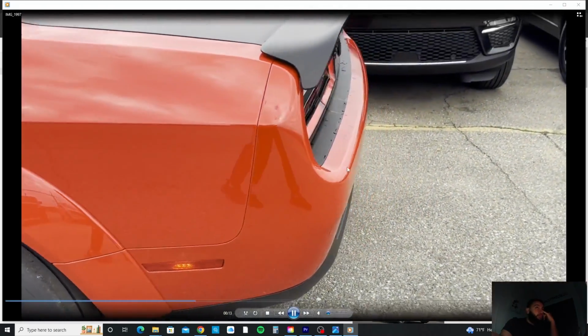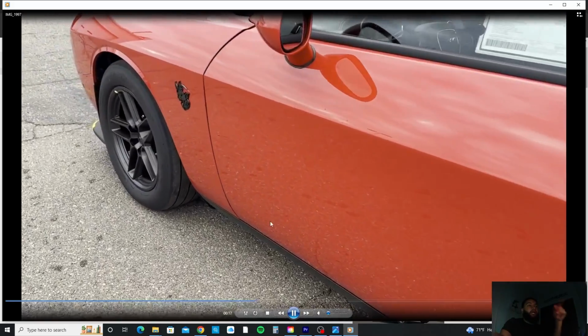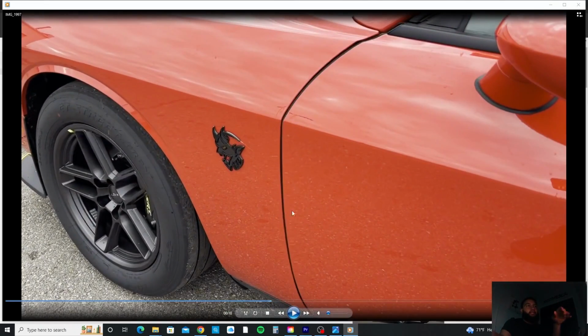Those freaking tires were massive though. They already prepped it, so when I got my money back, well, before I got my money back, they still had it in the plastic. The seats were all wrapped up. You can see in this picture over here.